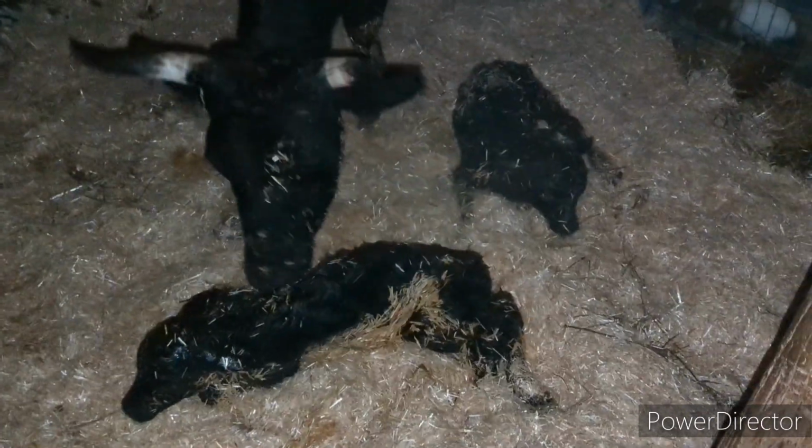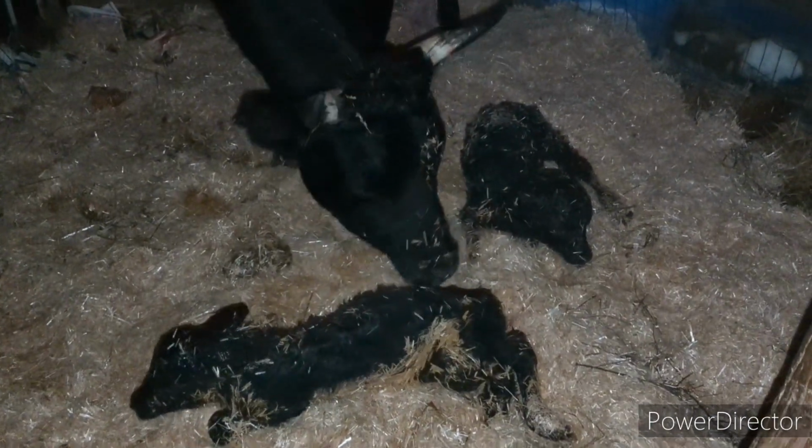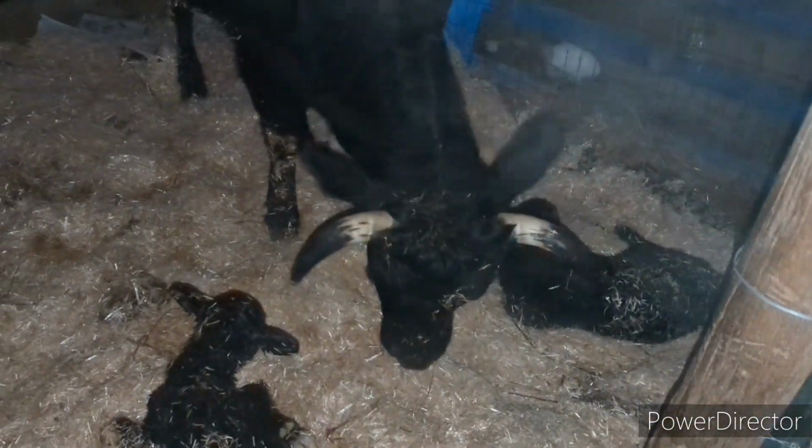Anyways, I didn't bring my tripod out. I meant to. But as I said, it was super early, so I might take a little bit more video. But I really want to get this one's nose cleaned off and get some iodine on its belly button. I keep trying to clear out that one's nose, but it just isn't clearing. Yes, Horns, baby. You did a good job. I'm so proud of you, honey.